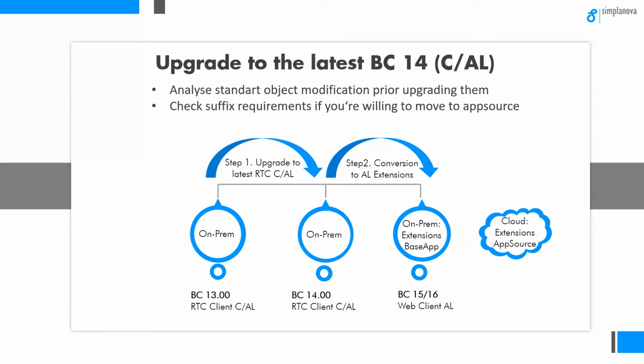So while comparing how much time it took for us to go from BC 14 to BC 17, if I'm not mistaken, it took roughly 70 days, or 72, something like that. And what was the path? Of course, first of all, we used the TXT to AL tool in order to convert all the objects. We migrated data. We used PowerShell as well for data migration.